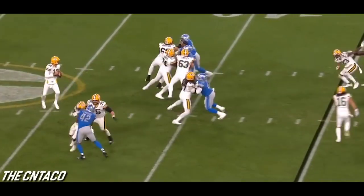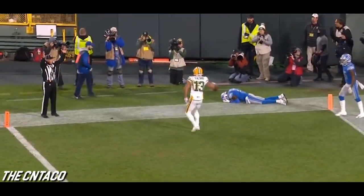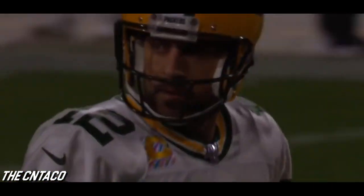Just moments ago earlier here. Third down and five. Rodgers, same side. And this time, it's in the hands of Lazard. Incredible play. 35-yard touchdown.